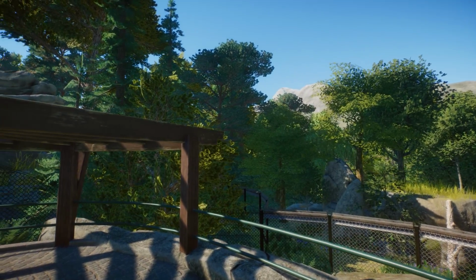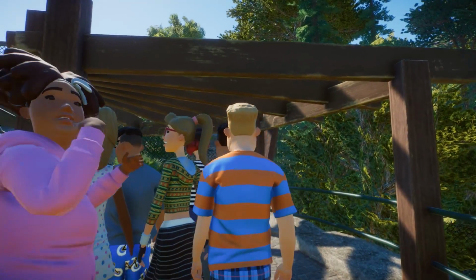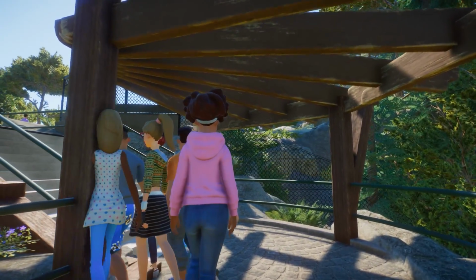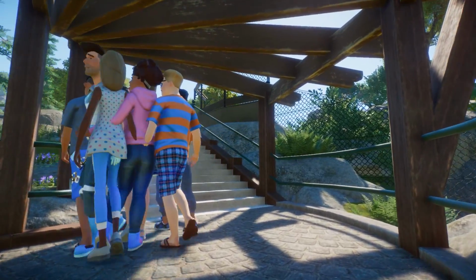You can see a bit of the back side, or back area, of the lynx area. And then there's a little bit of theming over here, having just a tiny bit of a wooden frame, nothing crazy, nothing fancy, because it's a frame, not a fence.